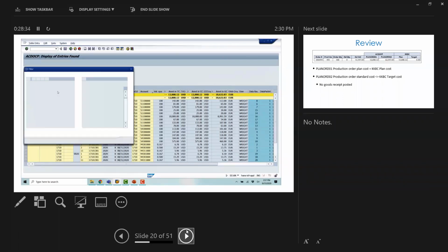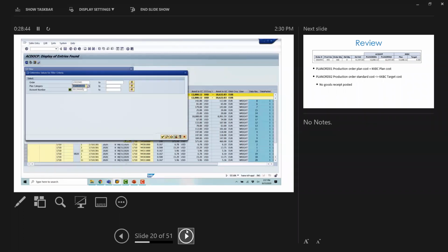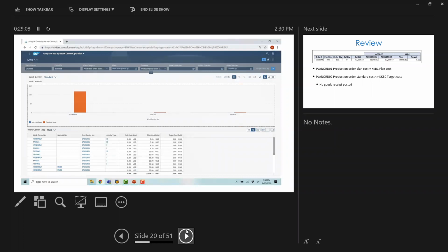If I swap out my filter, getting a little ahead of myself, but that's okay. Let's put that category back. If we take a look at category 2, which is our next topic, I just want you to notice that there is another calculation here. And it's a very different value, 12,197. This is our quote unquote target. We didn't see a target value in KKBC because no goods receipt has occurred.